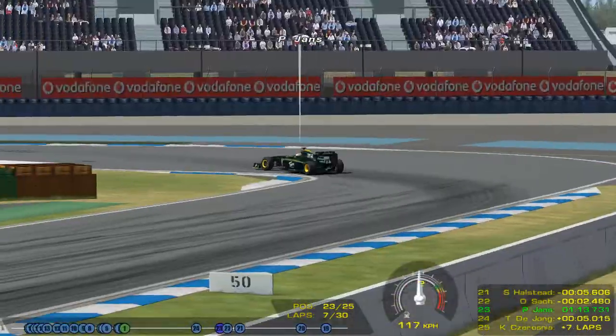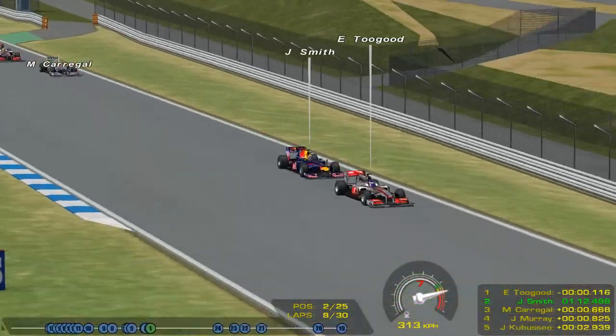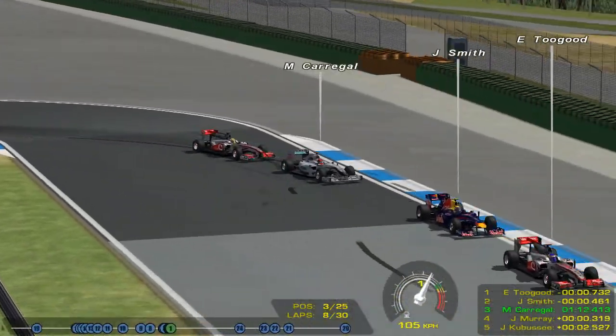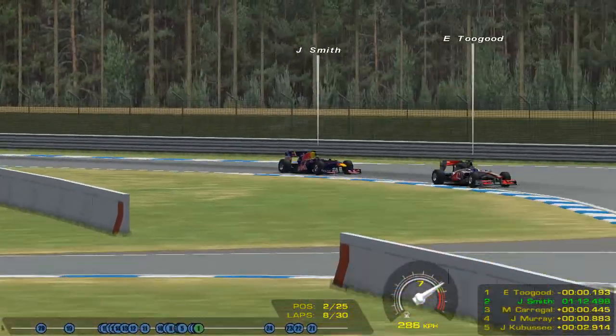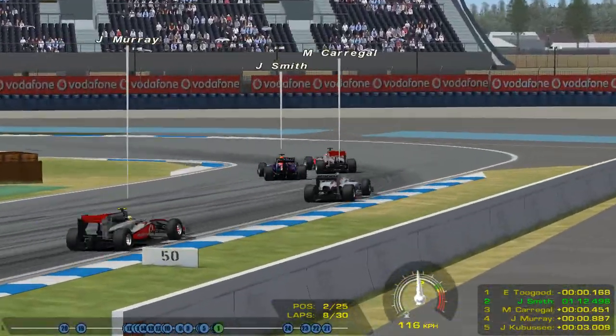So checking Litogram, just trundling around in 18th position. Yeah, but look at the pace now. Smith got back at the back behind the hairpin. He is really biding his time. He's still sitting in behind. As Murray tries to make a move on Carrigal, he's waiting just for an opportunity, but he's really just stuck behind Too Good, and look what it means. Carrigal and the other McLaren of Murray are catching him. Kubicek is 3 seconds behind him.